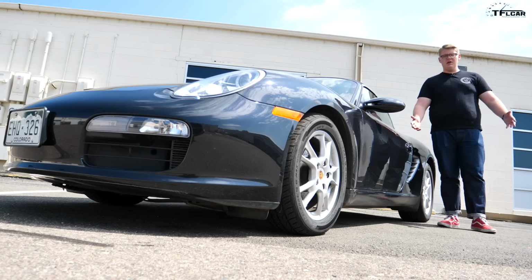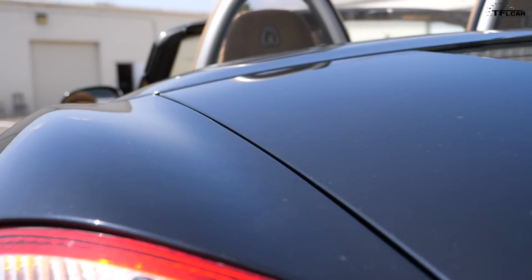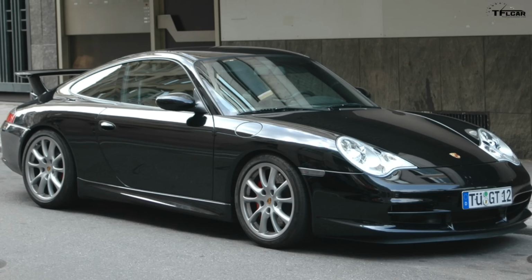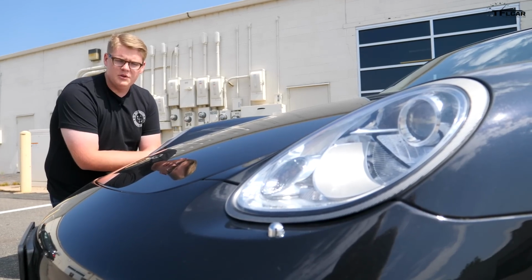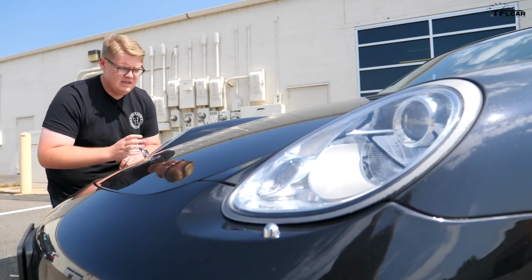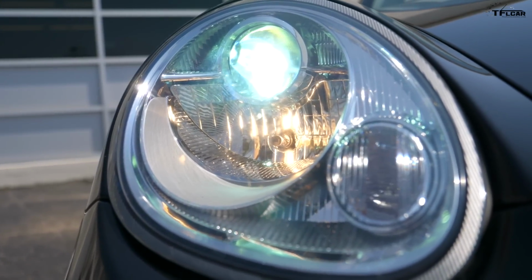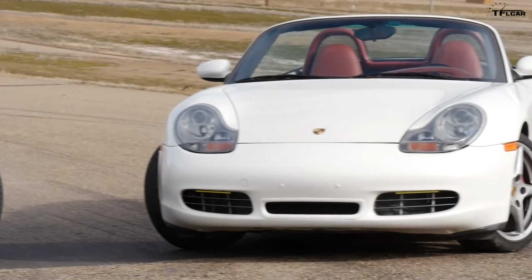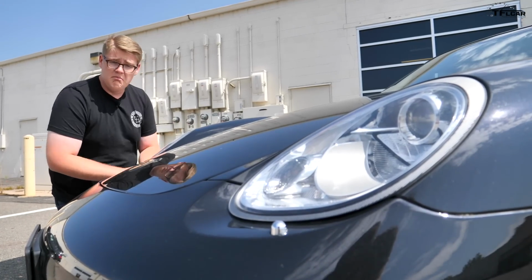Starting with the exterior, I want to talk about the man who designed the 987 Porsche Boxster, because it was designed by a guy named Pinky Lai. Pinky also designed two other cars: the 996 911 and the E36 3 Series. In 2005, when Porsche redesigned the Boxster and made this the 987, they redid the headlights. While the original Boxster had these weird egg-shaped headlights, this one has a much more sleek and attractive modern headlight design.